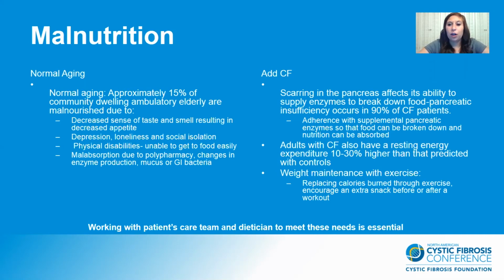Normally in this population, you're also going to see 10 to 30% higher resting energy expenditure. So these people are burning calories faster. That's why they need to be eating more throughout the day than the normal population.